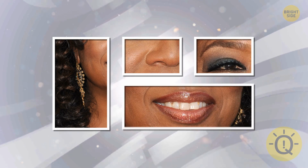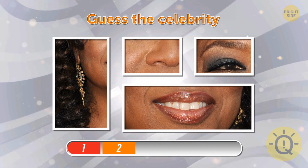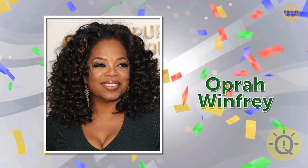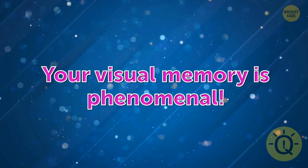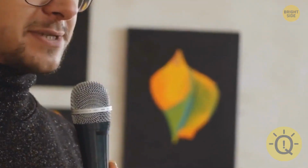And finally, let's crack these clues. Can you spot any celebrity here? This is Oprah Winfrey. If your score is between 70 and 100 points, congratulations! Your visual memory is phenomenal. Or you're just very, very fond of show business. In any case, you would make an excellent private investigator or celebrity magazine reporter.